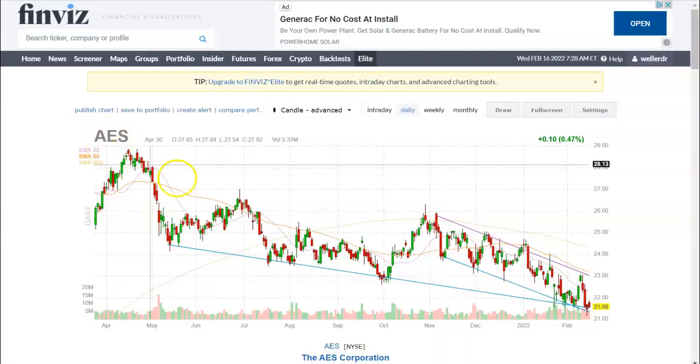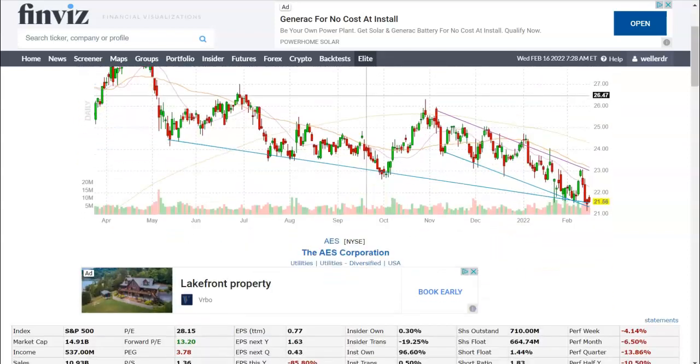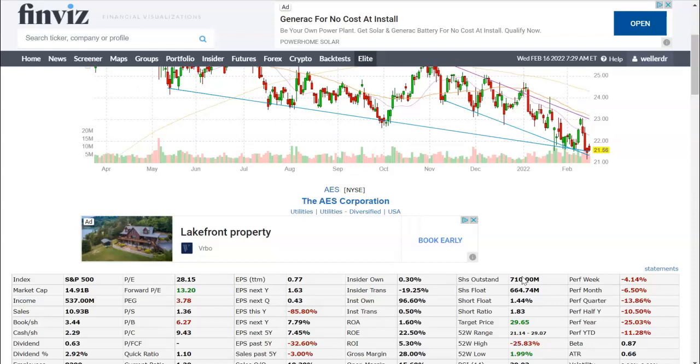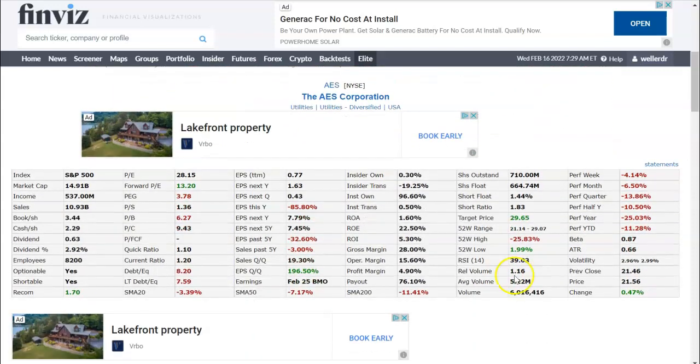Looking at Finviz, that doesn't look too defensive to me. That looks like it's a downward channel. Target price is $30, trading at 21. That's a good chunk there. It is a buy recommendation, and it's optionable and shortable.